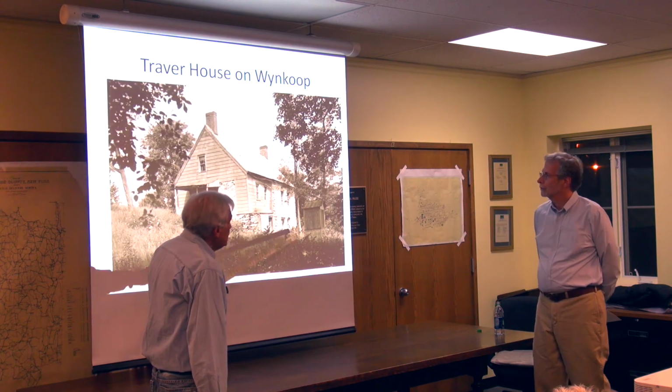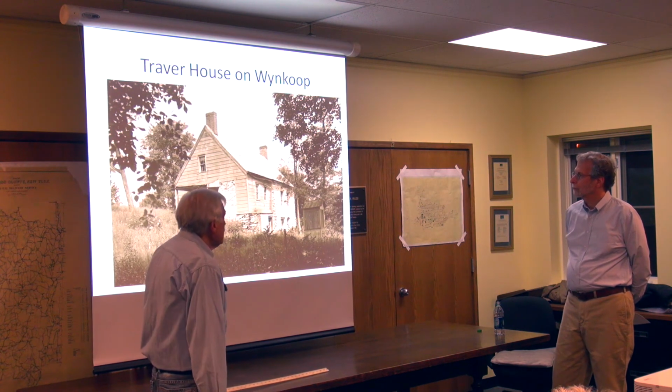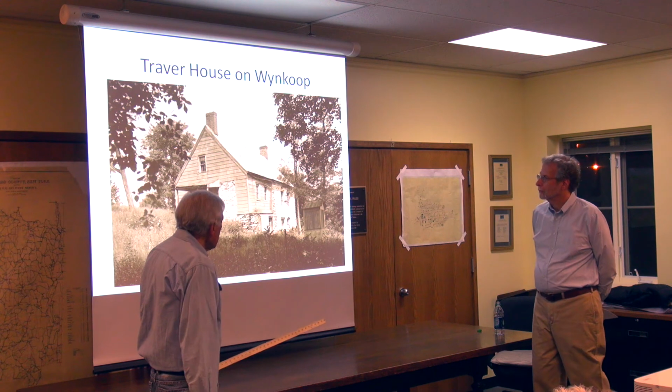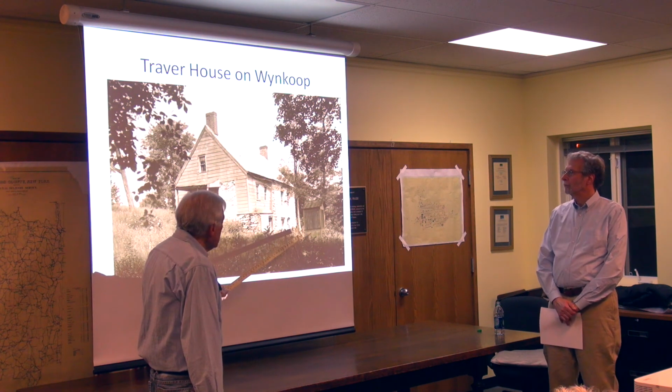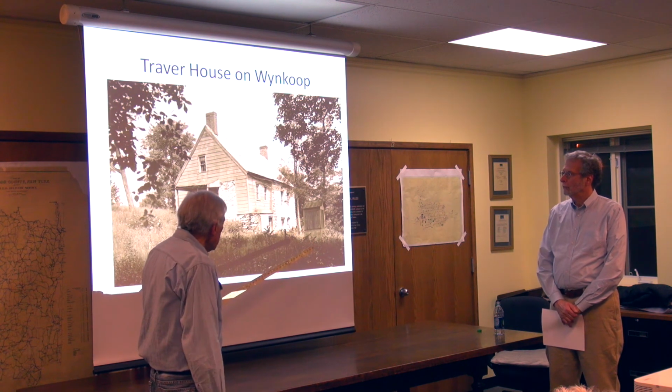This house, eyeballing it from the road, looks like it's about maybe 24 feet by 22 feet or something like that. The gables are usually wider. As you see also in Dutch barns, the gables are wider than the depth of the buildings.